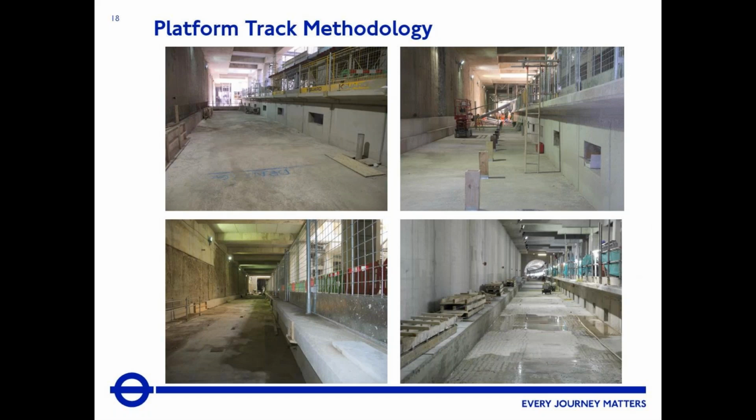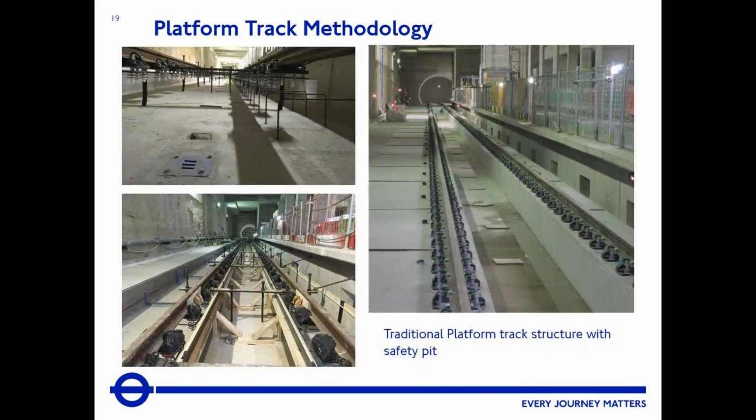Take that to the next slide. This shows the track structure. In the photo in the top left, again, you can see these jigs in place, and the photo in the bottom left shows the shuttering, and that forms your safety pit in the forefoot. And then these were the traditional Delcor RF167. It's in my notes, but don't quote me on that. I can't remember.